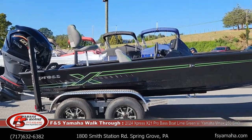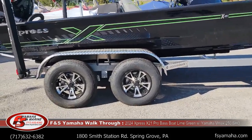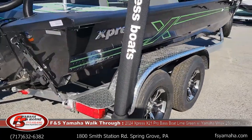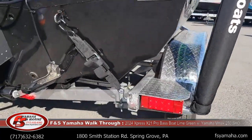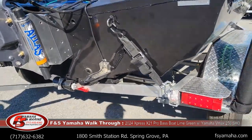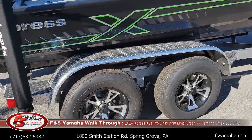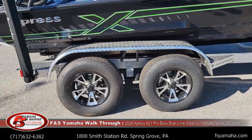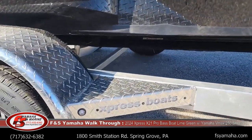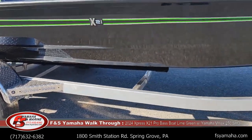All aluminum trailer, which is made in-house by Xpress, and the trailers fit the boat spot on. They load and unload very easy because of how they fit the boats. And it's so perfect with the bunks and whatnot. Of course, LED lights all the way around. Tandem axle, brakes on both axles, which is an upgrade. Lighted logo trailer step, which is kind of cool. It lights up pretty bright at night. Matching spare tire and mount.